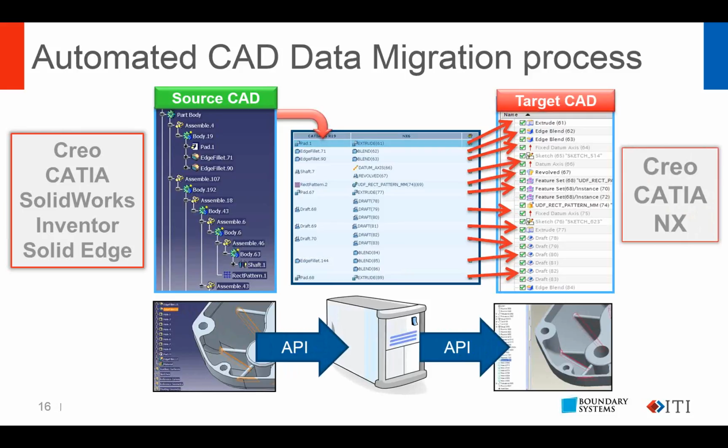We use the API for the source system to export and create this intermediate file, the UPR, and then with that UPR, we take that into the target system using the API for the target system. If you really want to simplify it, we extract data out of the source file, and then we rebuild that data using the API, which gives us access to things like, create an extrude, such and such a depth, using such and such a sketch. All of that happens automatically in the background, and it happens very, very quickly, obviously, compared to trying to manually remaster these models.